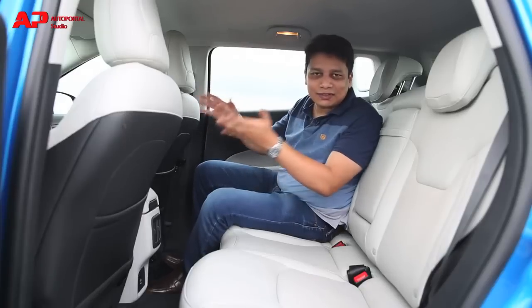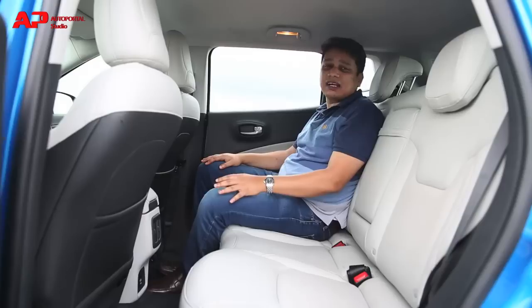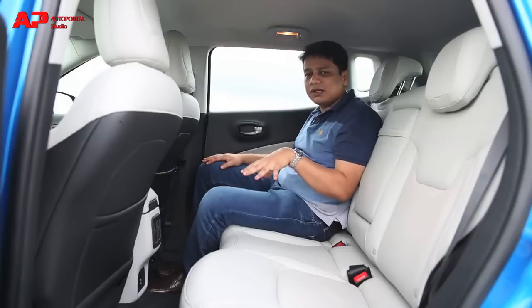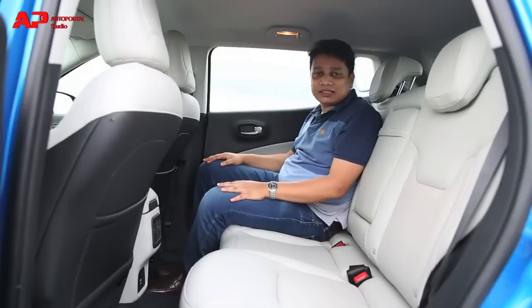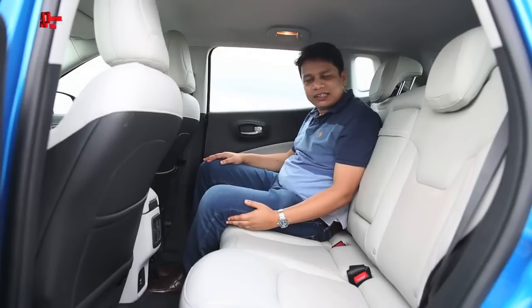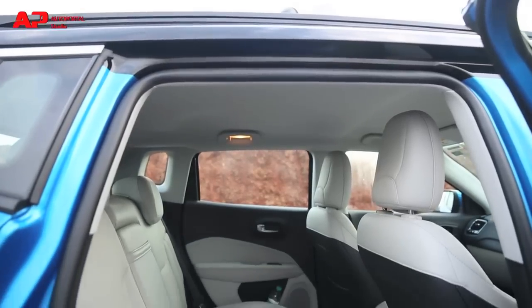Well, just like the front seats, even the back seats offer you very good cushioning, and the support for the lower back is very good. The backrest angle is absolutely spot on. The seat squab is really very wide, which means that even the tallest of tall passengers will have plenty of support for their underthighs, and these seats are probably the best in its segment when it comes to comfort.